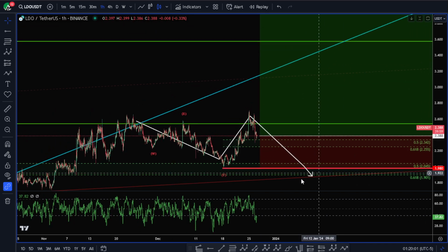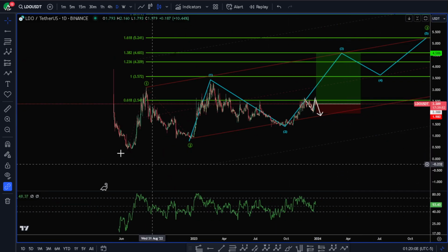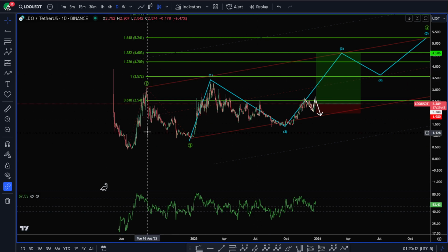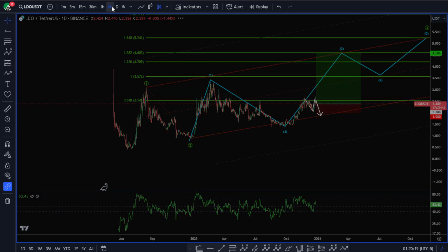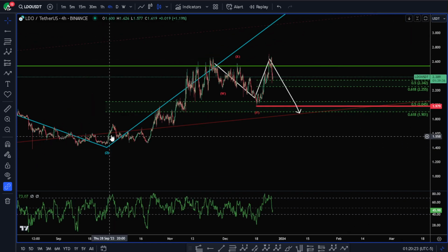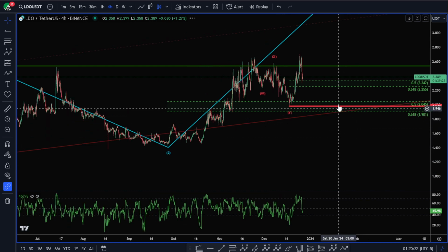So that's it for LDO. It's not ideal. I've seen better setups than this, but the fact that we're making higher highs, higher lows, there's the option of the nested 1-2s. It's worth taking that risk to me at this point. And if we fail, we have the option of losing 2 units on this trade, as you can see, if we're not bullish. And if we fail on those 2, then we'll have to consider more downside to come.